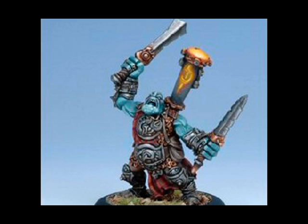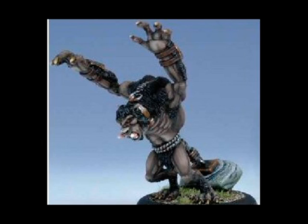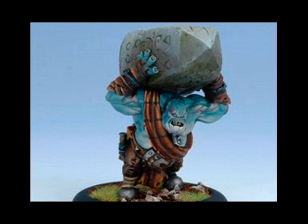Also there is this excellent Trollblood Fellcaller. Great paint job as well. This is Gorax, some kind of Minotaur slave by the look of it, certainly by the look of that great big stone he's lugging behind him. Finally there is this very odd, but kind of nice, Creelstone Bearer.